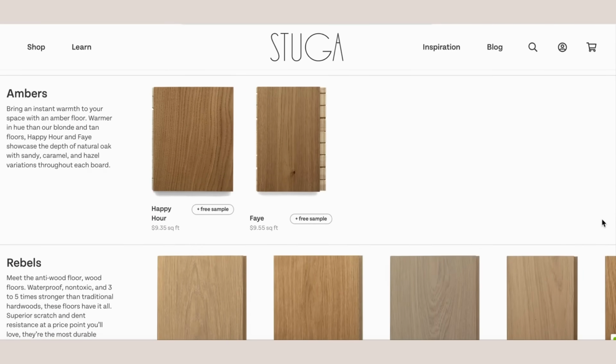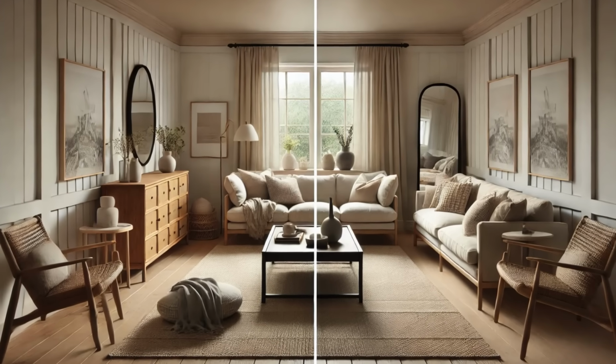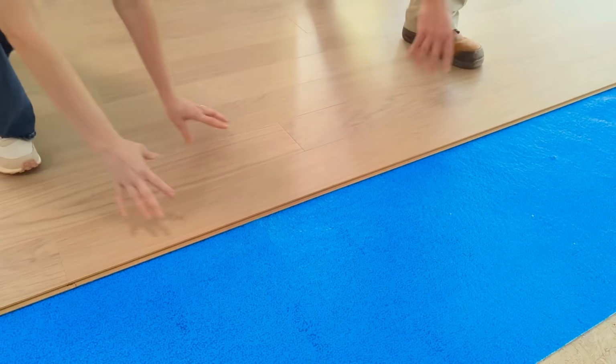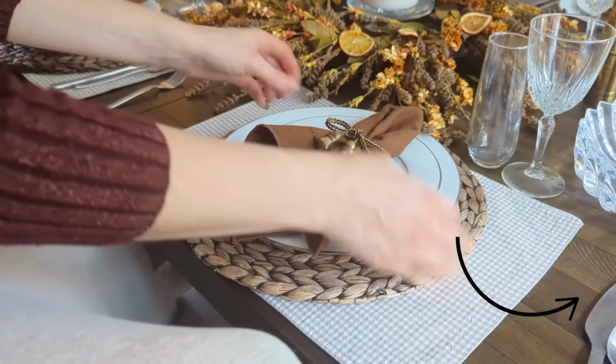Personally, I don't like too much dark wood. I prefer a lighter palette, trends or not, with darker accent pieces. So if you've seen the sneak peeks of our new flooring, you notice the flooring we chose is a lighter oak, but you'll also see that our dining room table, for instance, is quite dark, and it's in a dark walnut finish, and I really like those two paired together.